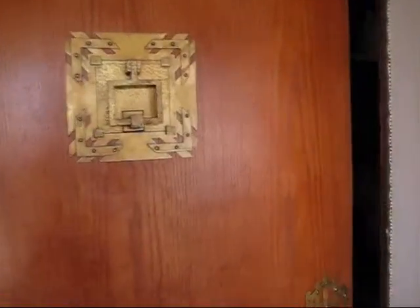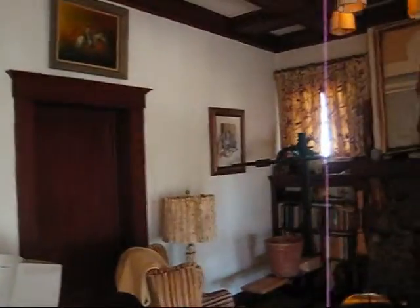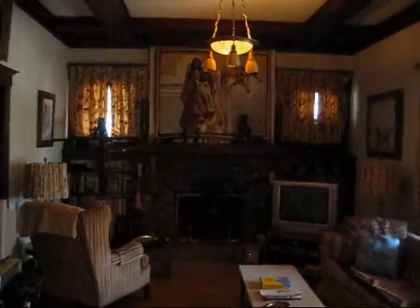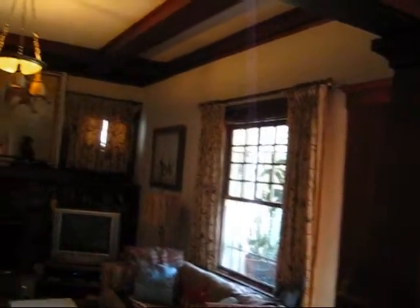To the living room here. This is the living room. This is the room itself. It's pretty much original. It's the way it was originally designed. It hasn't been changed. It looks pretty much the same as it always has since it was built.